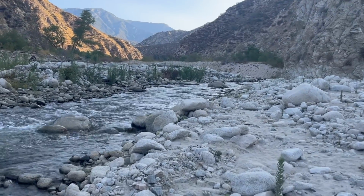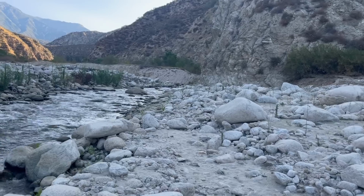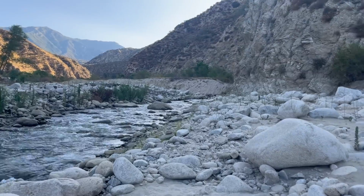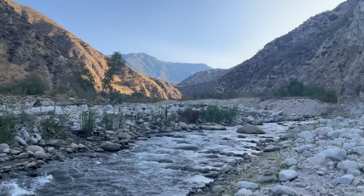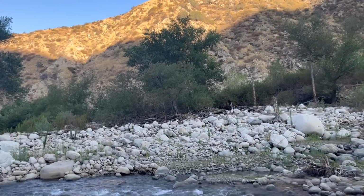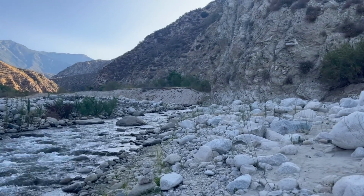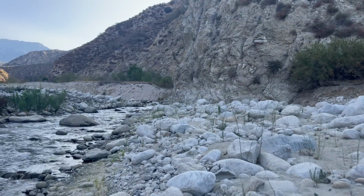Surprisingly cool temperatures. The thermometer on my car says 49 degrees, so pleasantly cool. I'm sure it'll warm up, but hopefully not much more than 80 degrees. So should be an interesting day as the sun's starting to come over the ridges. I'm probably going to sit here for a few minutes before I embark on my fishing adventure.